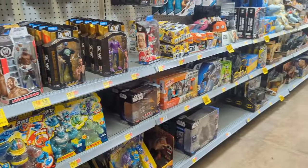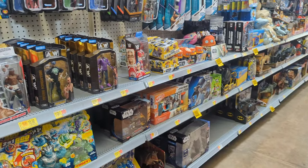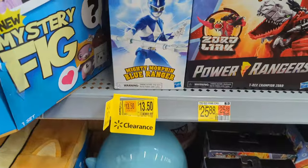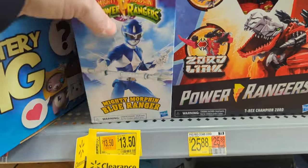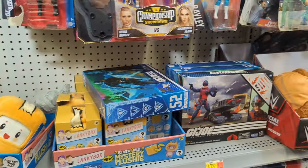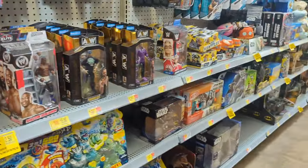I may end up grabbing that Pennywise thing and then heading out. Oh yeah, these are $13.50 as well. These Power Rangers, these basics. So that's cool too. But yeah, that's it, guys. Nothing else at this Walmart.